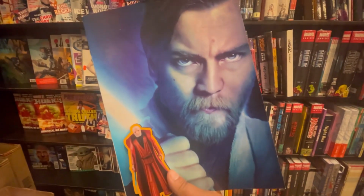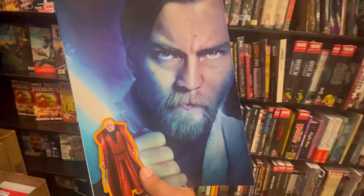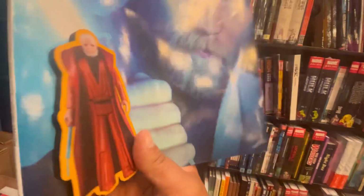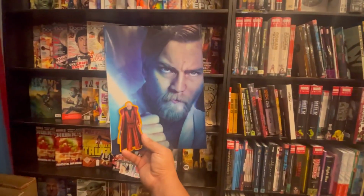Okay, I think I really have to take home these two Obi-Wan Kenobi little finds. It's the Insider magazine. I love these Insider magazines so much, and this awesome magnet. But these are going back to California with me.